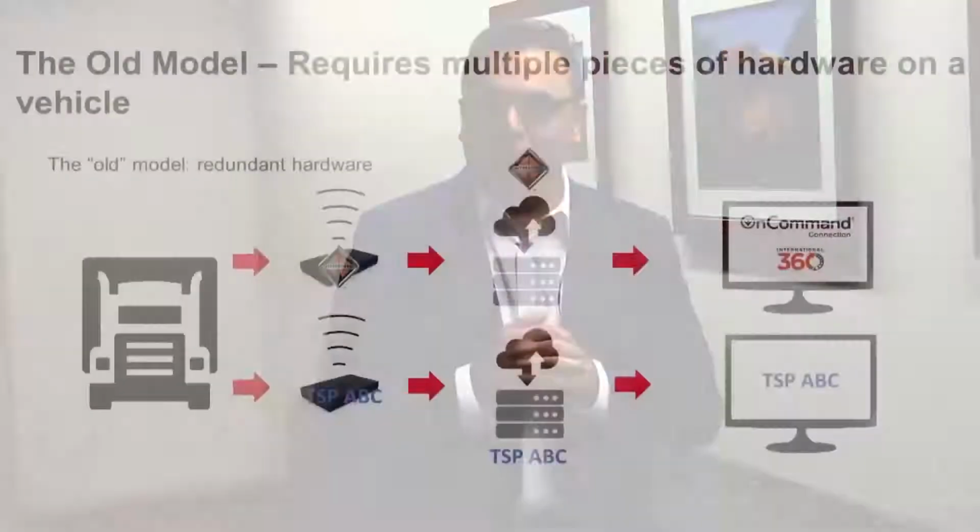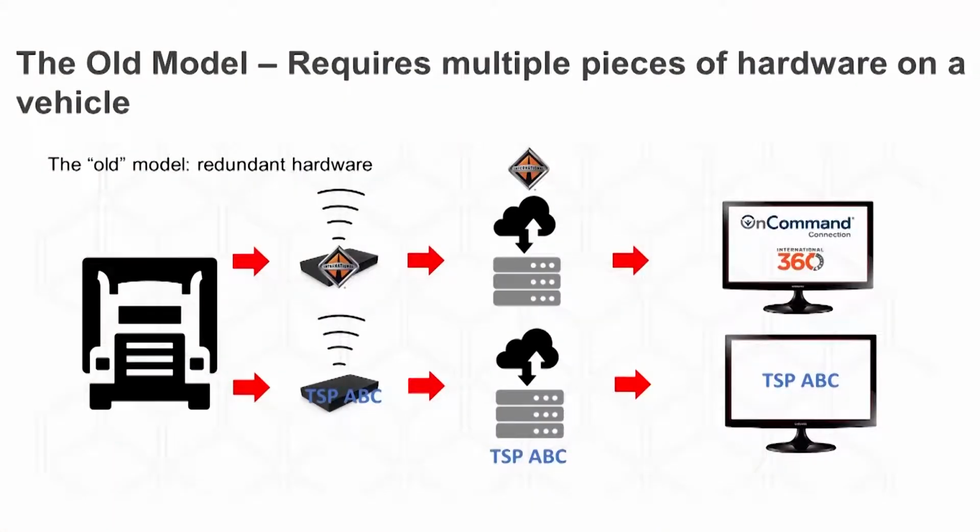Let me elaborate a bit more on this topic. The old systems require multiple pieces of hardware on a single vehicle. As an example, the OE telematics device is sending information from the vehicle to the OEM's cloud and subsequently to the OEM's connectivity portal. Similarly, the TSP's telematics device is sending information from the vehicle to the TSP's cloud and subsequently to the TSP's portal. Now you see you have to maintain two different hardware devices and make sure that they report the same data, hopefully at the same frequency.